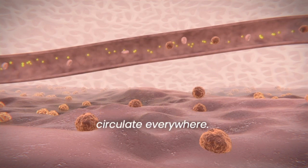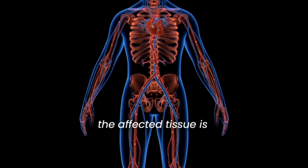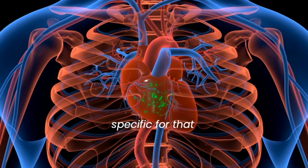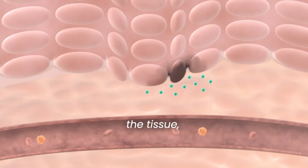These stem cells circulate everywhere. They don't know when they're released where to go. So as they circulate everywhere, the affected tissue is releasing locally one specific compound called stromal-derived factor 1. Your stem cells have a receptor, CXCR4, specific for that molecule. When they connect, the stem cell expresses adhesion molecules, grabs the capillary, and basically penetrates into the tissue, migrates in the tissue.